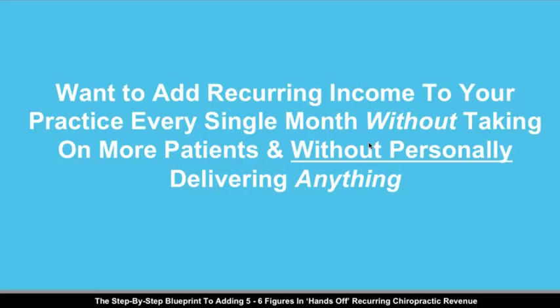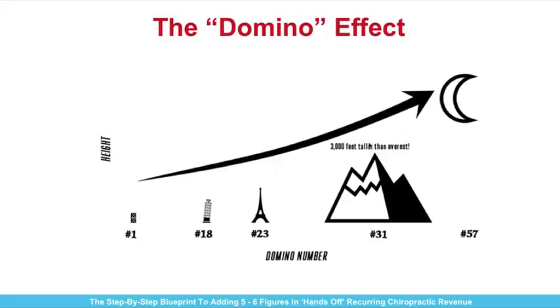So all that I ask, Doc, is that you just give me a few minutes of your time today so that I can walk you through exactly how to add this incredible recurring revenue machine into your practice immediately so that you can create additional sustainable monthly revenue that you can count on. But before we dive into the mechanics behind how the system works, it's important that we talk about the engine that truly powers this entire process. So I call this the domino effect.